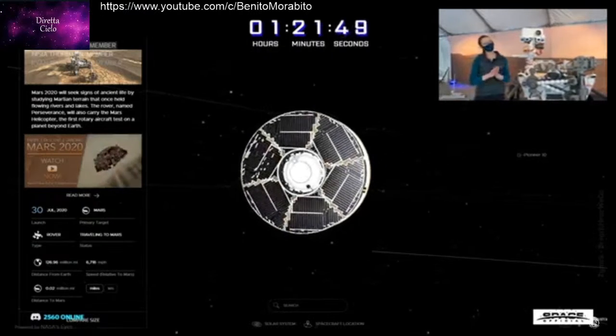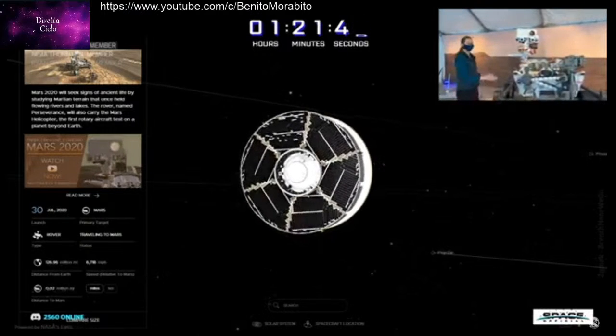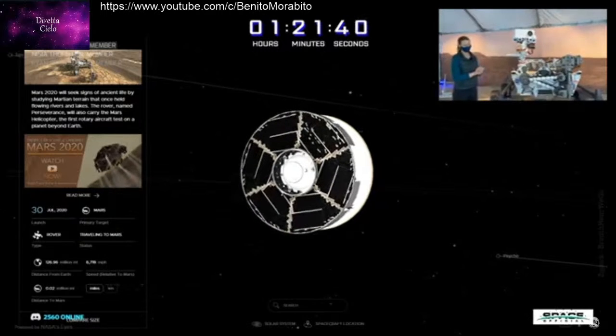All right, so we've got this fabulous model. We do. We can't let this go to waste. Nope. Can you give us just a little guided tour of the science payload on this rover?